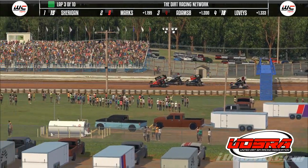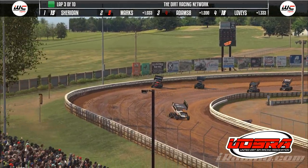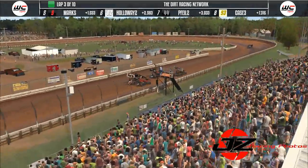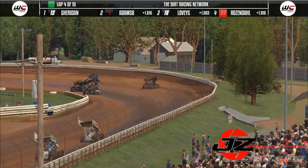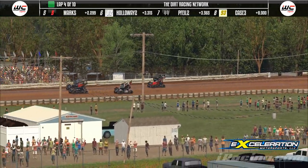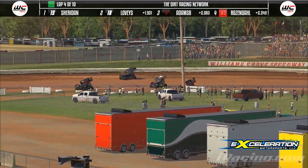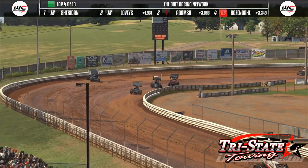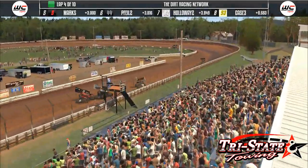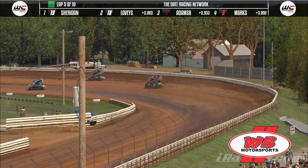Now Brett Marks on the inside. He's going to take over second heading into turn number 3. Going to chase his teammate Michael Sheridan. Oh, gives a lot back right there, and he went from second. He's going to be 5th when we turn into turn number 1. Michael Rosendahl up the inside there. Here comes Marks, clips the tire, stays out of Rosendahl, and it's still Sheridan. Then Lovey's in the 18. Now Adams and Rosendahl have contact. Marks goes through, Rosendahl around.